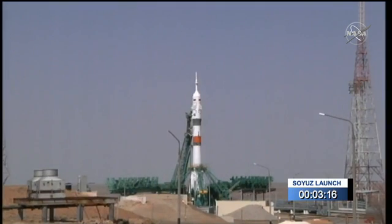Under 3 minutes and 20 seconds away, we're awaiting the call that the booster's fuel tanks are being pressurized for flight. This will just help optimize the flow of all of the fuel to the rocket engines, and helps add a little bit of structural support as well to the rocket.